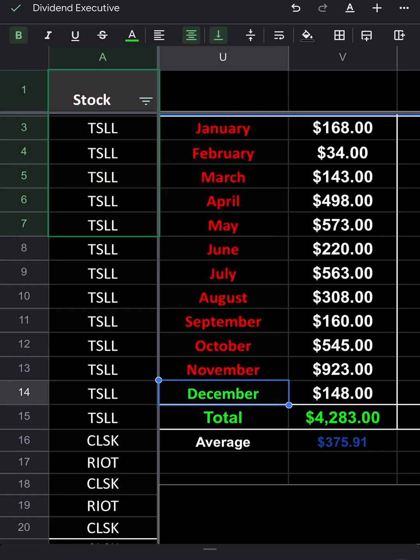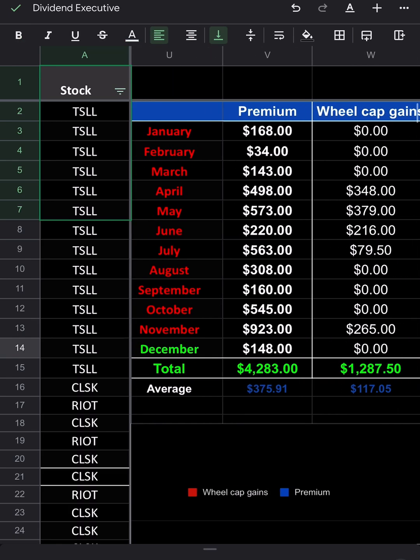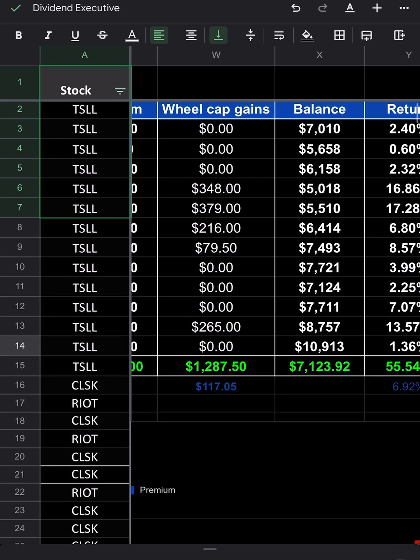So let's try to get at least $4,600 if we can. If I can average that $70 to $100 a week on cash secured puts, then I will be happy, and we will slowly build this account. So $1,287 worth of wheel cap gain so far this year, averaging $117 a month.